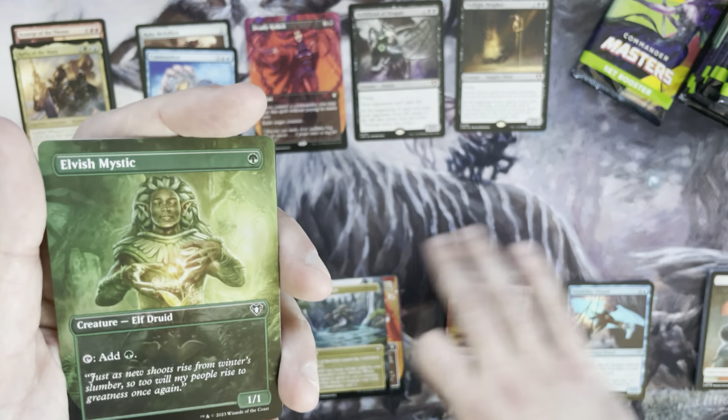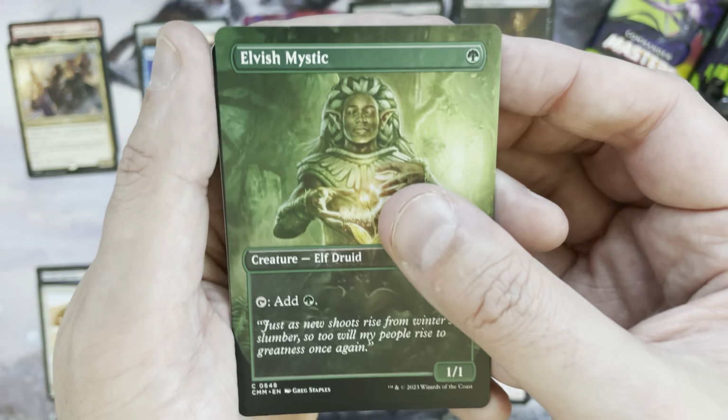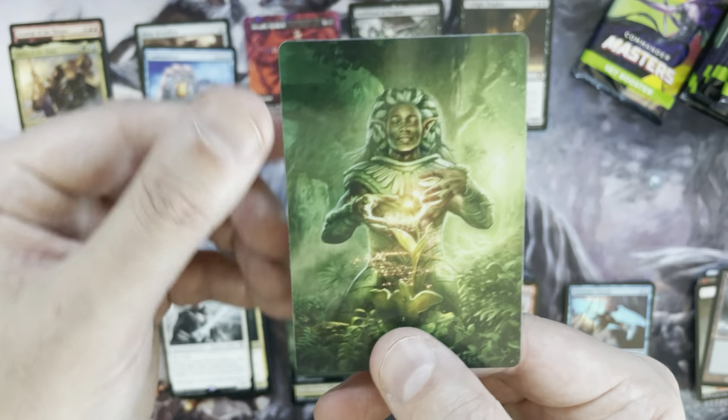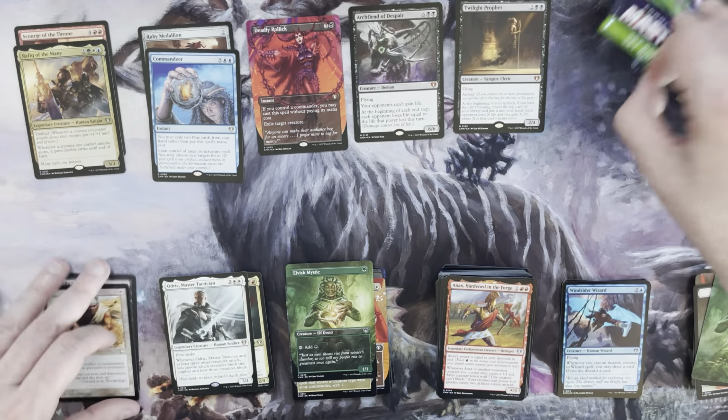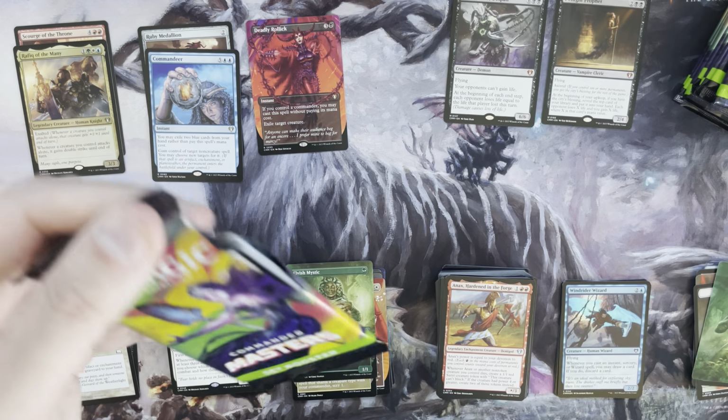Went from having no Vandal Blast to having all the Vandal Blasts, and I'm okay with that. Borderless Elvish Mystic. Mark Pool Island. And there's another art card for Elvish Mystic. All right. End of the first column of the box. So far, I got to be pretty happy with it.